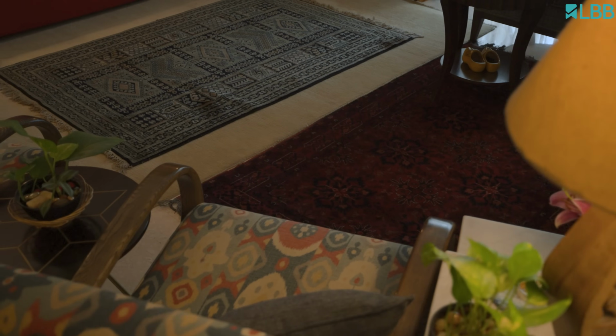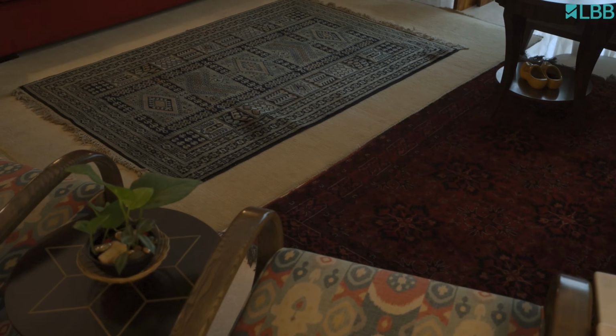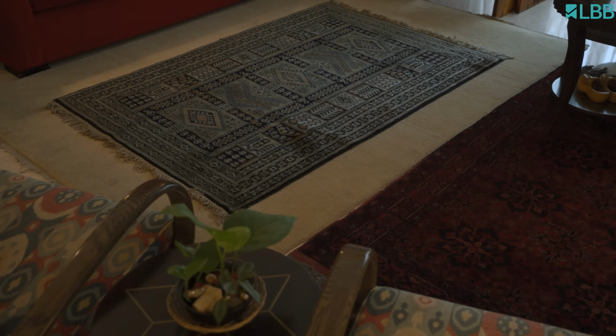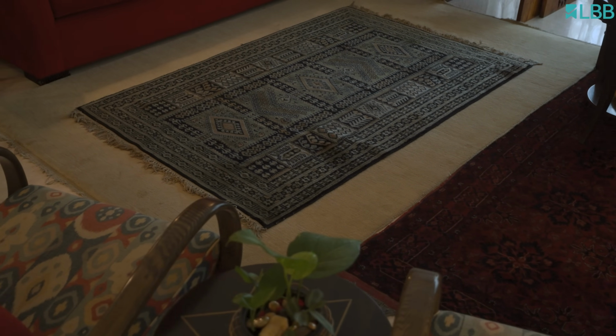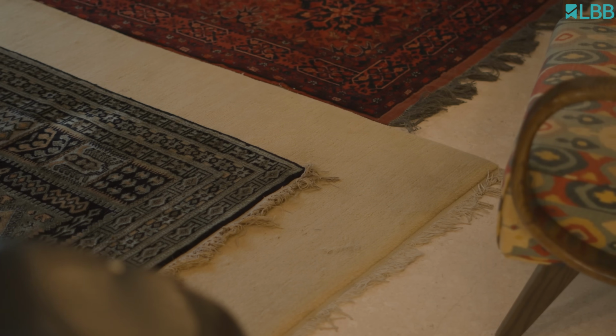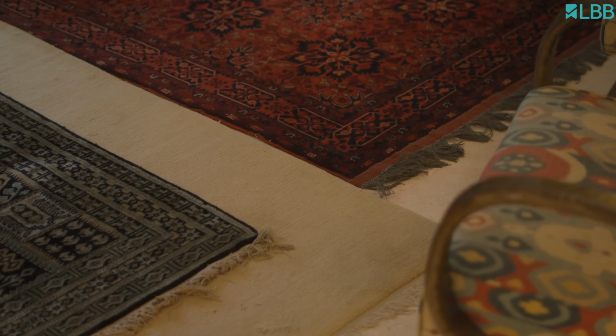And I do believe that carpets bring a space cohesively together and really make a space feel warm and inviting. And I do think it's a very important thing, right? For me, it's always been growing up. My mother, my father, my grandparents were big collectors. In fact, these 2 main carpets are Kashmiri silk carpets, which I have inherited from my grandparents.